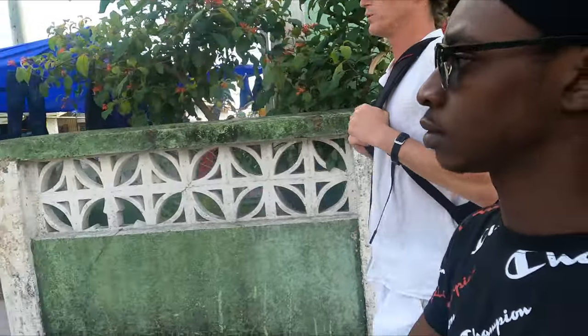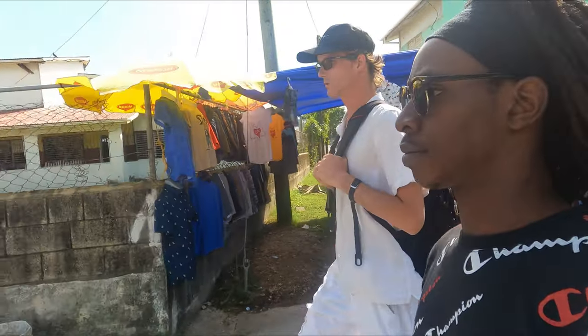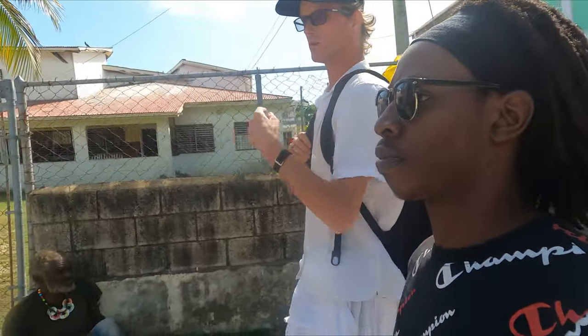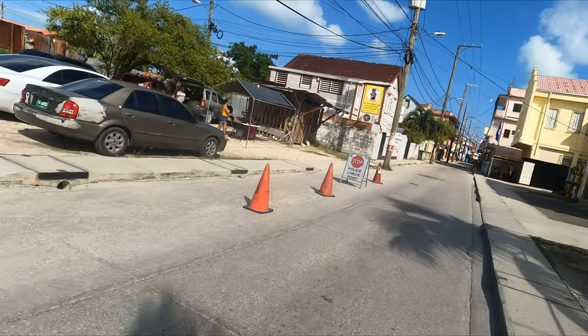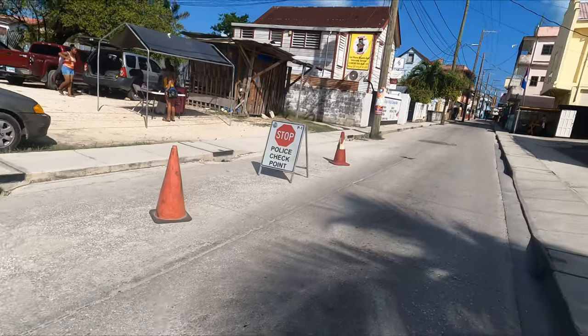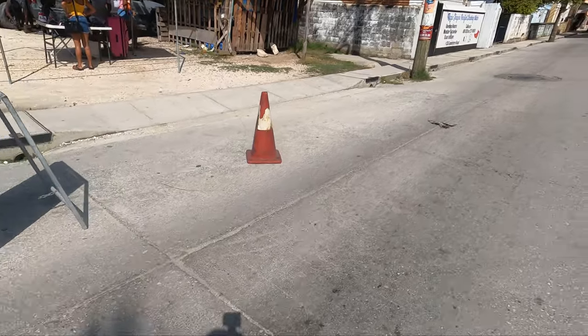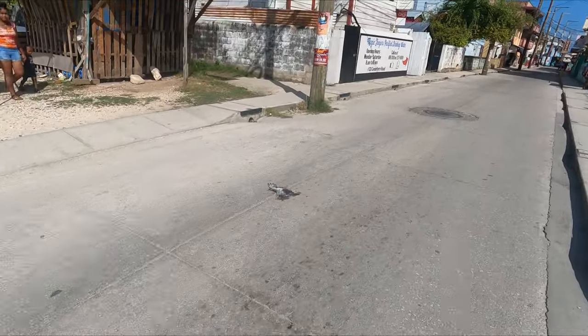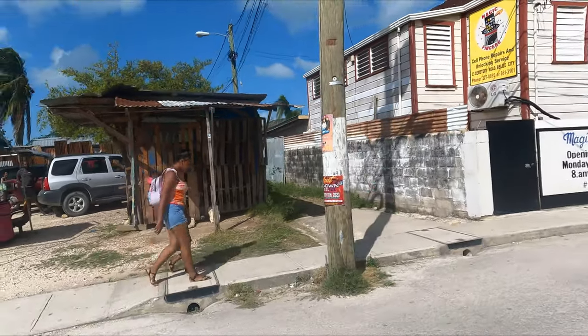Up here, there's normally a police checkpoint. Police checkpoint, this is a main checkpoint in the downtown area. Police presence is normal here, but it's not the main terminal. A little shop here with the Highland skirts right now.